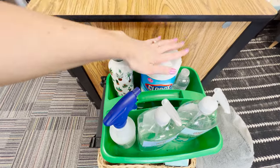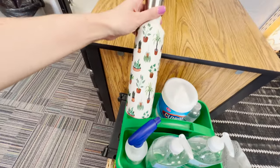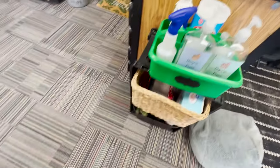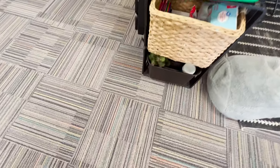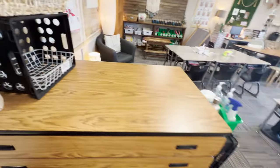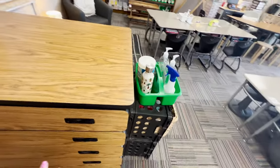I also have our Clorox wipes, the water for our plant, so that's why it has plants all over it, and then there's some other miscellaneous things like extra tissues and so on. The cubes that I use, these stackable cubes, are from Walmart, and I've had them since my first year of teaching.